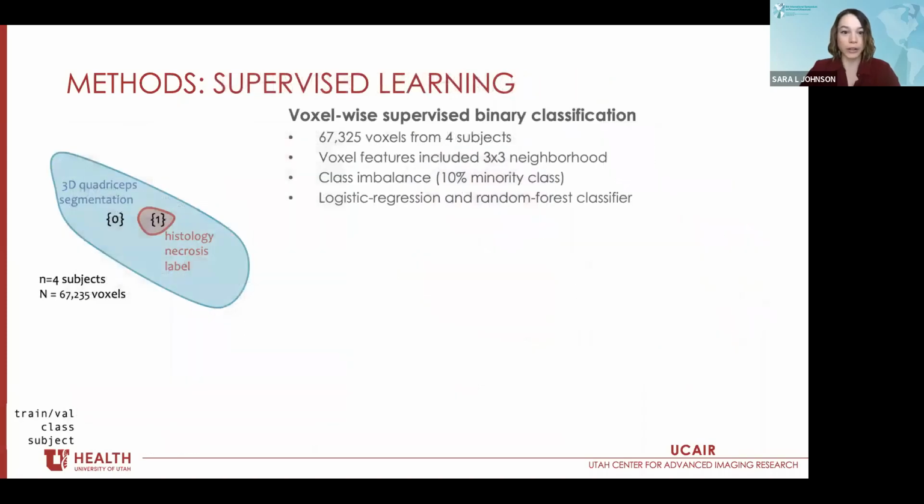For our supervised learning of the biomarker, we implemented a voxel-wise classifier with a data set test size of 67,325 voxels from 4 different subjects. The data set was comprised of 3D segmentations of the entire quadricep. This resulted in a class imbalance of about 10:1. We chose to investigate 2 simple classifiers, a logistic regression and a random forest, due to our limited data set and relatively small positive class.